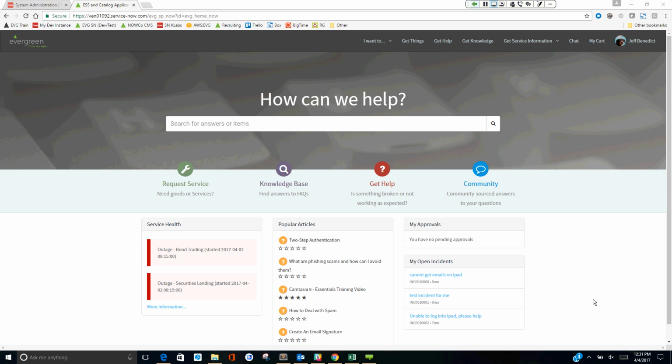So I'm going to start where I often start, which is in our self-service portal, and this is built using the Service Portal application of ServiceNow. This is, obviously, as we talked about, where users would go to get information about our services. They'd act upon those services by making requests, and track the status of those requests.